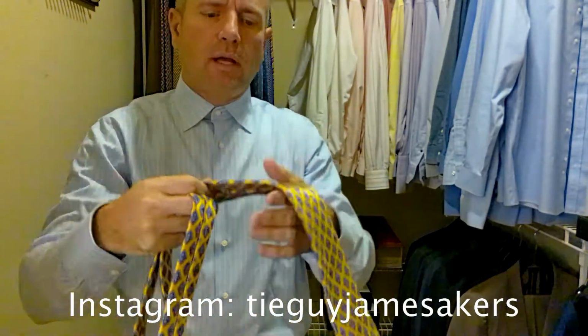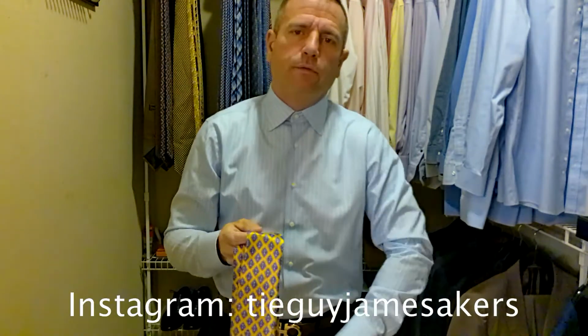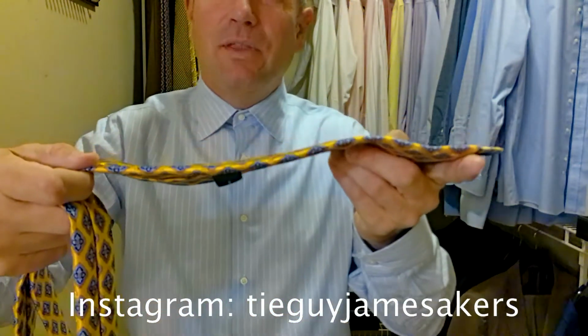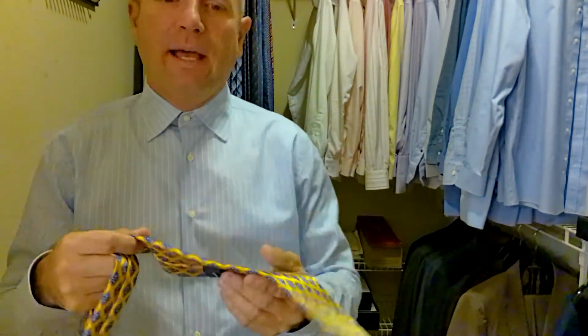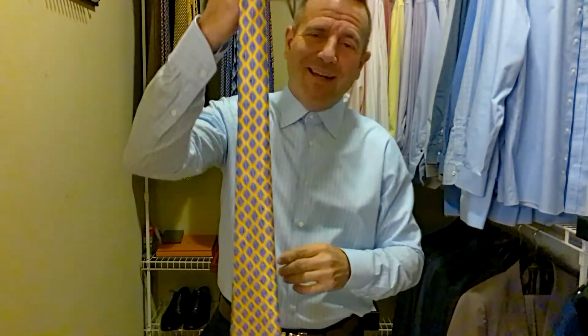Absolutely perfect silk. I mean, this silk is soft as can be. Zegna just makes a wonderful product, as you hear me talk about a lot. It is a medium thickness. It's not super thick, but it's also not a thin tie. So it has just a really nice solid feel to it. I'm excited about tying it because I just think this is gorgeous.